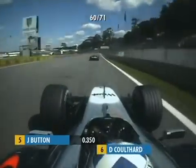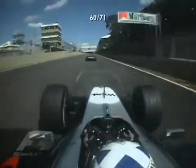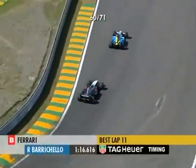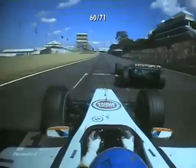Coulthard in 6th place, and not used to having to sit behind a Renault or Benetton as it was, but these cars are showing so much better speed, almost bringing back the glory days of Benetton in the mid-90s when Michael Schumacher took 2 wins here at the Interlagos circuit for the team. Now it's Renault.